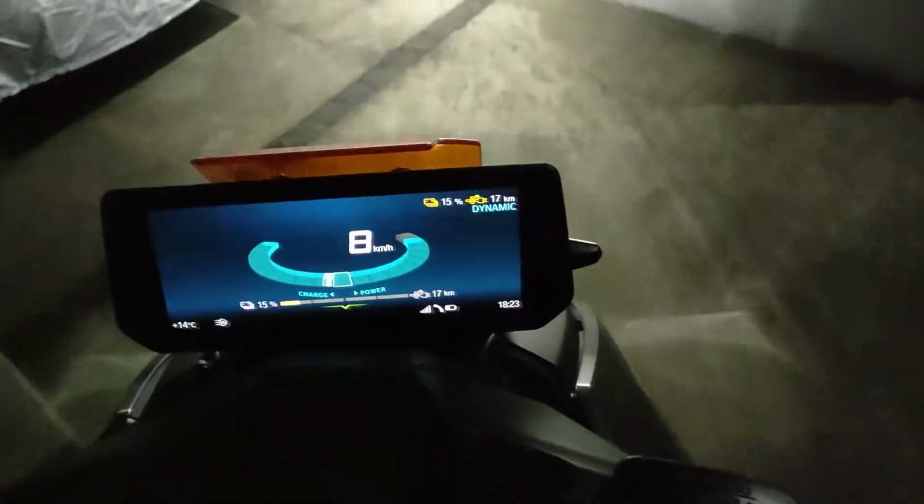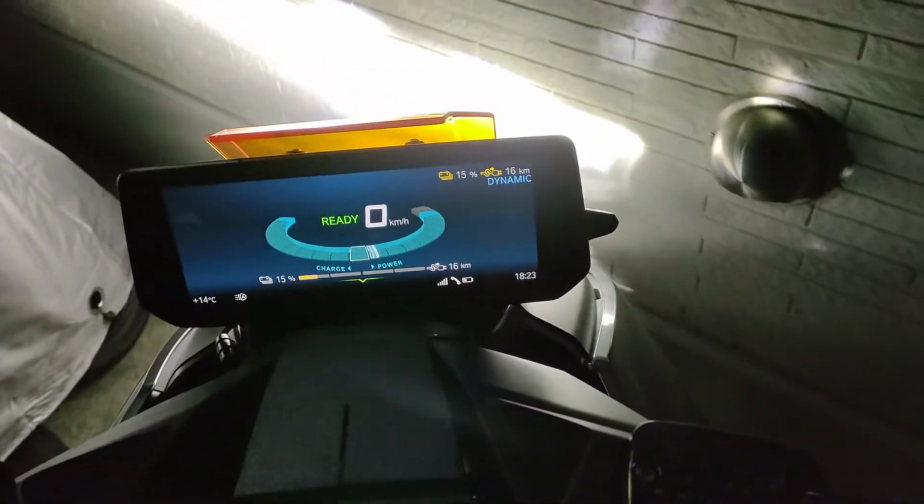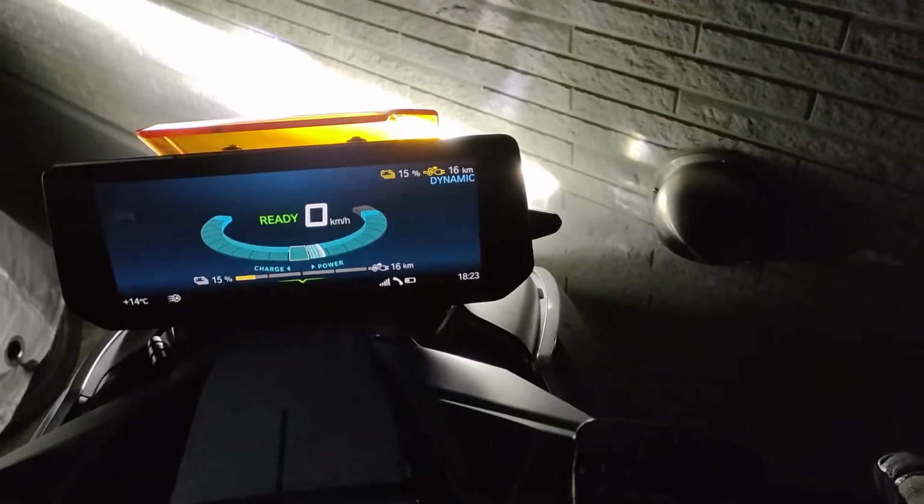I live on top of a hill, so I need that low-end power to get me up the hill. And it's working just fine. No issues getting home at all. So I'm very happy. It's done a great job, this bike.